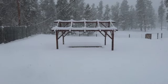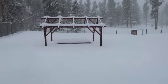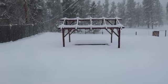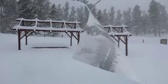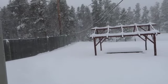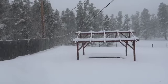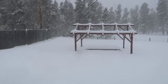I think we're going to get probably a good, I'm going to go out on a limb here and say 2 feet. We're probably getting close to the 1 foot mark. Yeah, man, it's really coming. The wind's blowing a little bit, so it's getting white outs. And man, I wouldn't want to be out driving on the road right now at all.